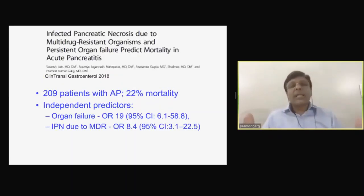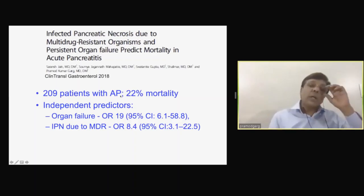But the problem doesn't end here. You think if you take out all the debris, you do necrosectomy, you treat the patient in the ICU, they will all improve. That's not the case. And we published a study in 2018 of 209 patients with acute pancreatitis. Saransh, who was with us at that time, published this study.